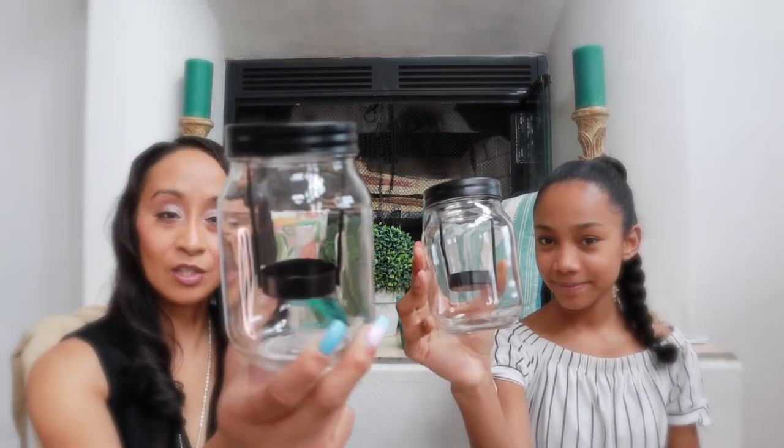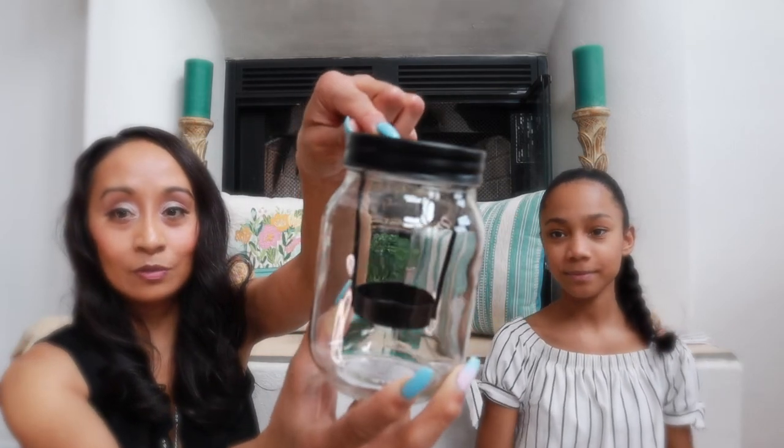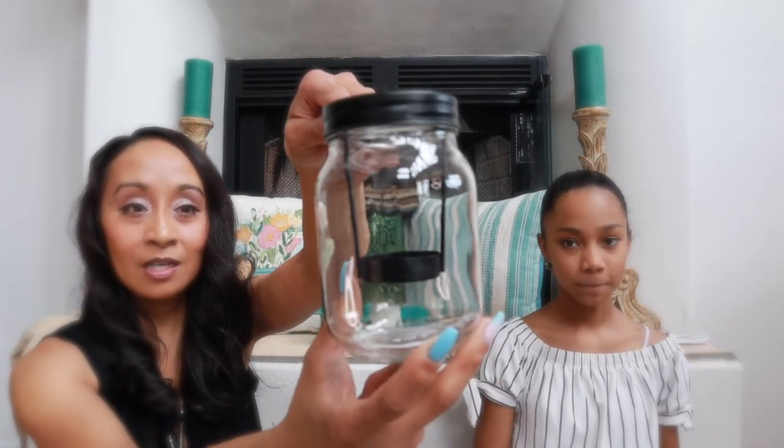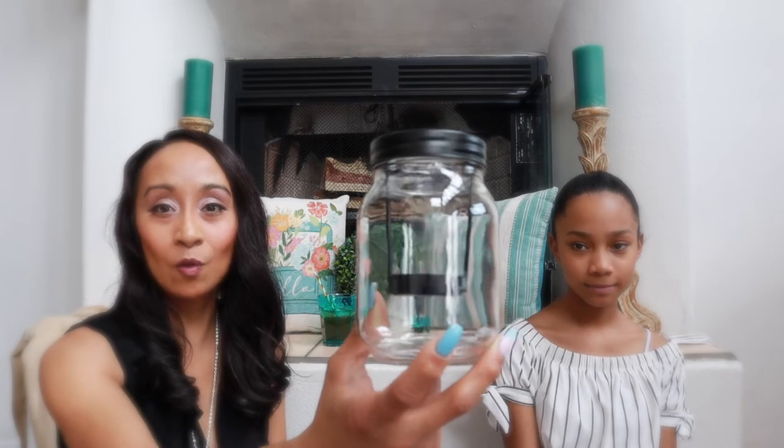Okay, next we're going to show you guys all the glassware that we found, and I think that might be it. So I found these cute little mason, kind of look like mason jars, but they have the little tea light holders. I thought these would be perfect for outside, and maybe later on in the evening when you're barbecuing, set a few of these out. I only found 2, but hopefully I can find more. I just thought they were really cute.